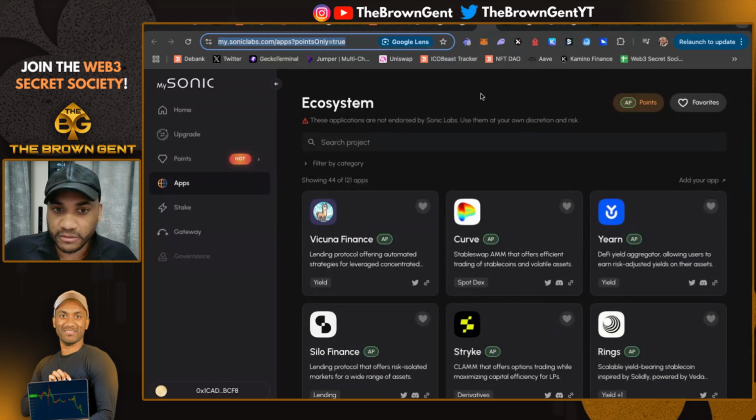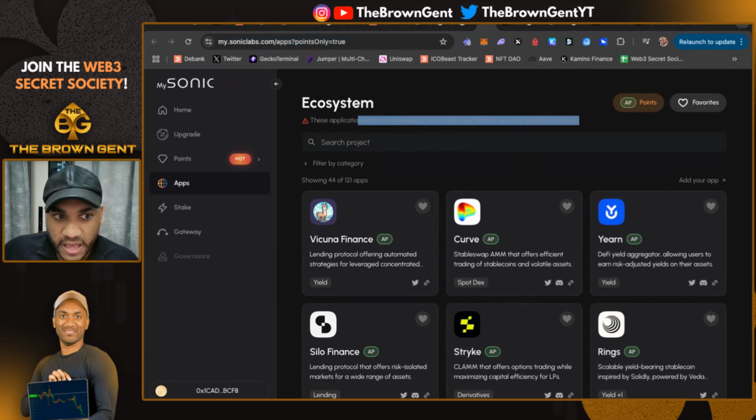Now, let's take a look at all the apps in the ecosystem. And you see all this stuff, a lot of people are just tempted to jump in, and this is the last thing you want to do. And I'm going to give you a very stern warning. Make sure you take this very seriously. These applications are not endorsed by Sonic Labs. Use them at your own discretion and risk.